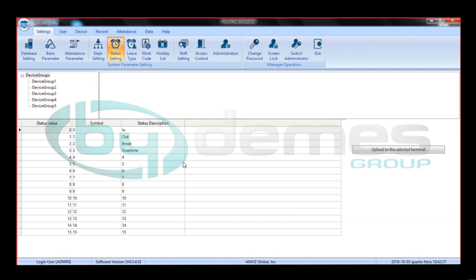But if I want, for example, to put a more detailed status type, for example, leave for the lunch, come back from lunch, or coffee break, I can just edit these fields here from the 4th until the 15th and upload to the device. Of course, some devices are limited. Some of the basic devices just support 8 status settings in total. The most complete, 16, and I can edit and put the information I want in this field.